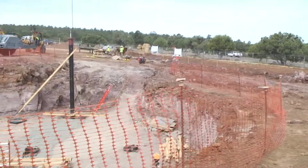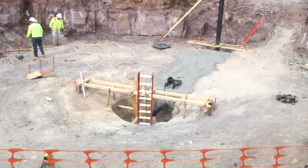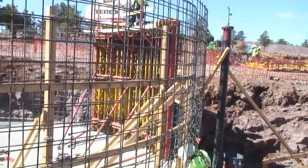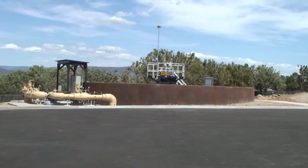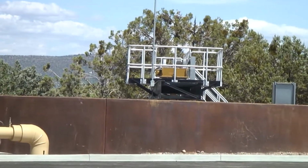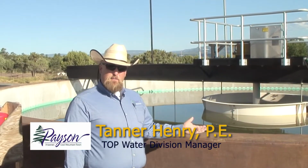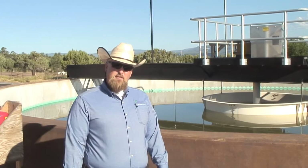After we got most of the piping in the ground, the contractor decided that they would start on the clarifier. The recovery clarifier, where we have the backwash water that comes out of the filters. It goes into this basin and it separates out the clean water from the sludge. The clean water then gets recycled back to the beginning of the treatment plant to go through the process, and then the sludge layer in the bottom goes to waste. And with this, we recover about 90% of our water.